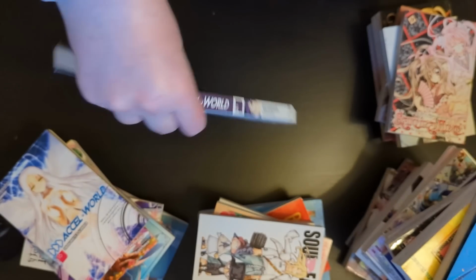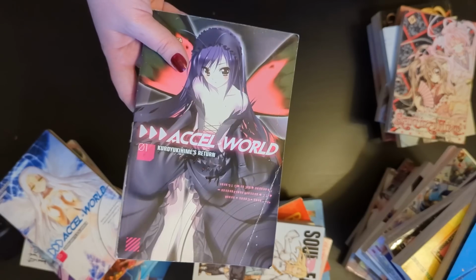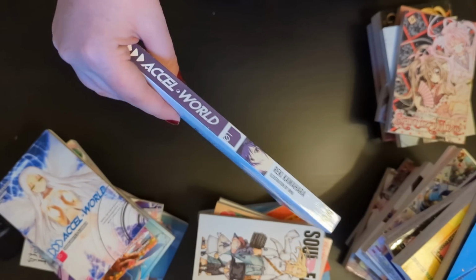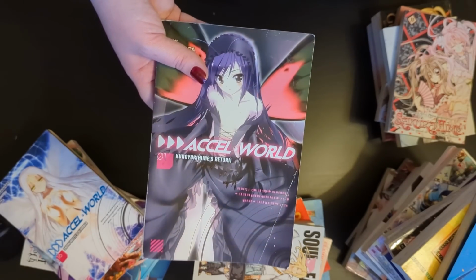As we have Axel World Volume 1. Unfortunately this isn't light novel, this is one of the volumes that in a previous second-hand haul got lost in the post. So I had to reorder it, which is a shame, but now my partner can be not annoyed at me because he can actually start reading the series if he wants.